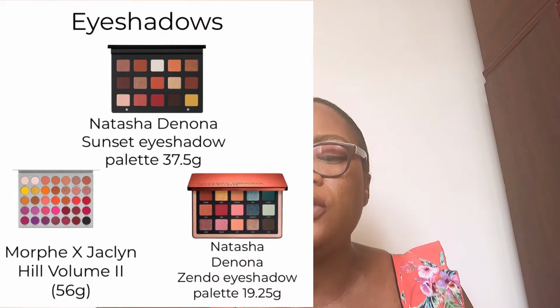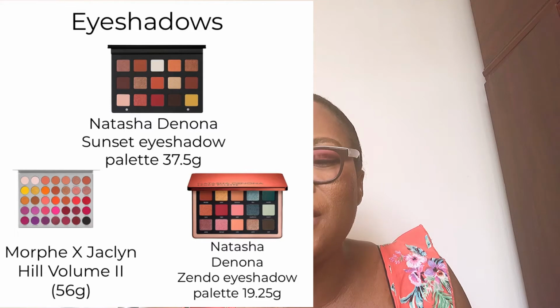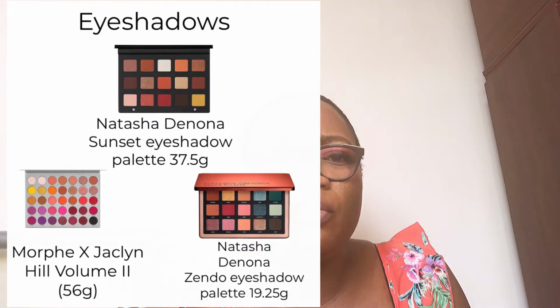And the three best in the market when it comes to eyeshadow, the first one is by Natasha Denona. I love this one. It's called Natasha Denona Sunset Eyeshadow Palette. I just love the color story. It's gorgeous. It's perfect for the summer, for your summer everyday nude makeup look. I will recommend that to you.